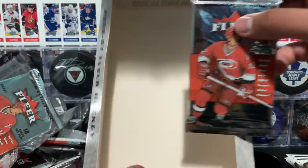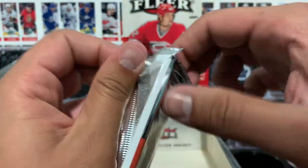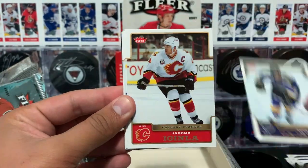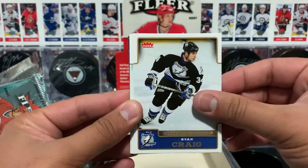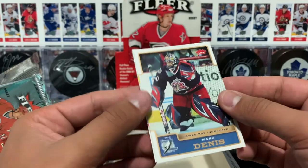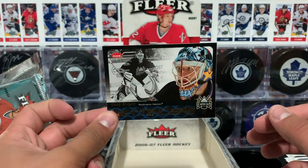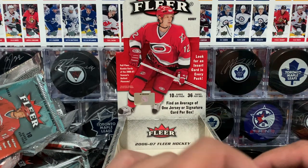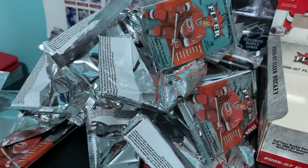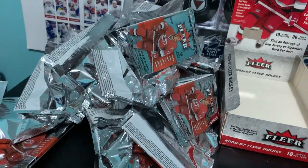And ladies and gentlemen, our last pack in this box of 06-07 Fleer hockey cards. Hope you've enjoyed this episode so far. Here we go. Kariya, Iginla, Gionta, Craig, then we've got Stumpel, Johnson, Lang, Dennis, Primeau, and a Netminders of Olaf Kolzig. There you go, ladies and gentlemen. 2006-2007 Fleer hockey. Look at that stash of empty packs. My goodness. We'll be right back with an insert recap for you guys. Stay tuned for that.